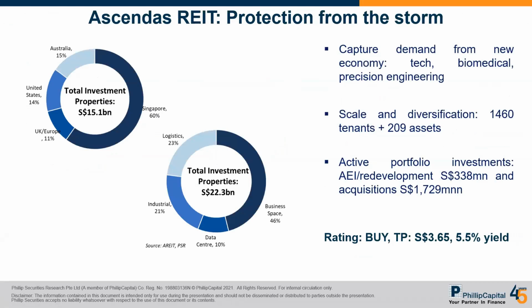Our next counter is Ascendas REIT. So Ascendas, if you look at the pie charts over here, they are located in Singapore, which is their dominant, their largest geography, and of course Europe, United States, and Australia. In terms of asset breakdown, they own some business spaces, such as your business park, as well as your suburban offices located overseas in Australia, data centers, logistic assets, as well as industrial assets. So because of the kind of assets that they hold, they're able to capture demand from new economy sectors, such as your tech, your biomedical, precision engineering, the life sciences, and even your warehouse and logistics, e-commerce kind of players.